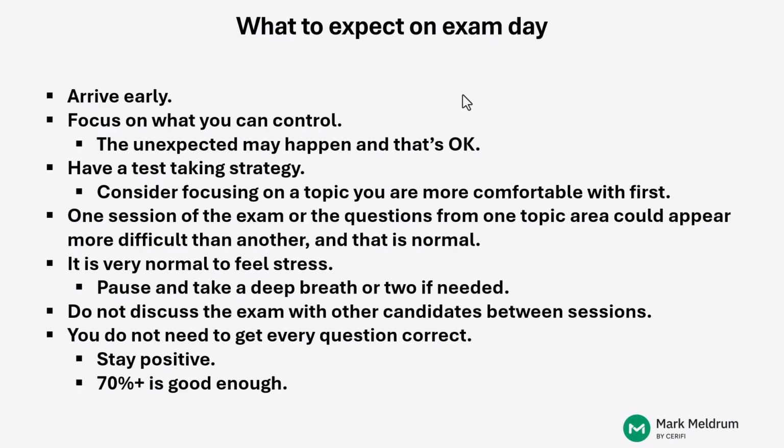Now, what should you expect on exam day? Well, again, there's going to be a lot of students, depending on where you are in the world, depending on which test center that you've chosen, there could be a lot of students that are also going to take the exam that day. So you want to arrive early for a couple of reasons.